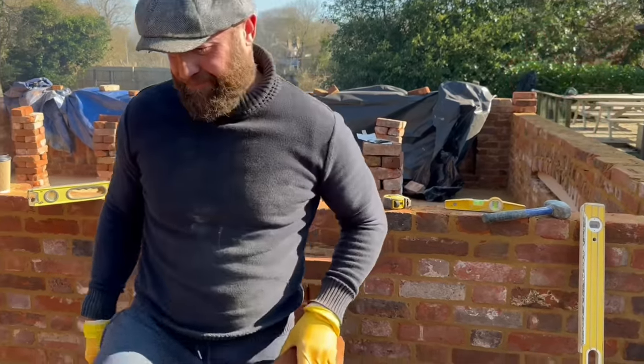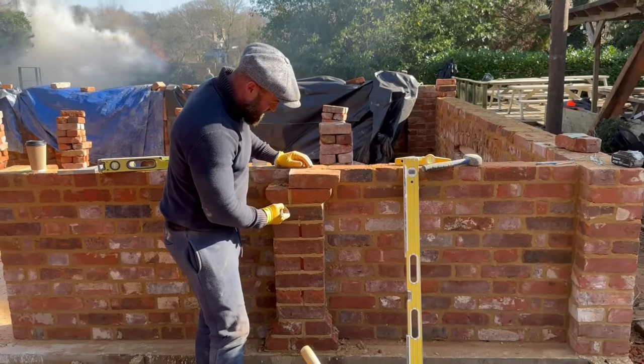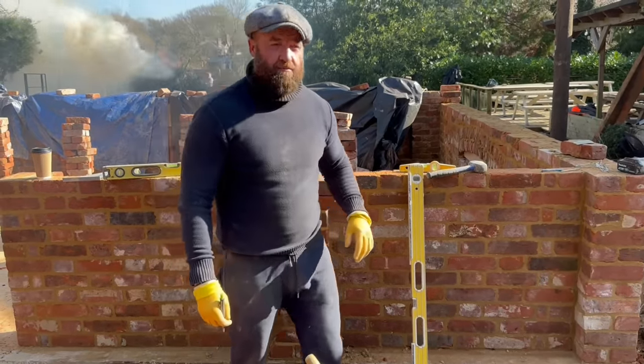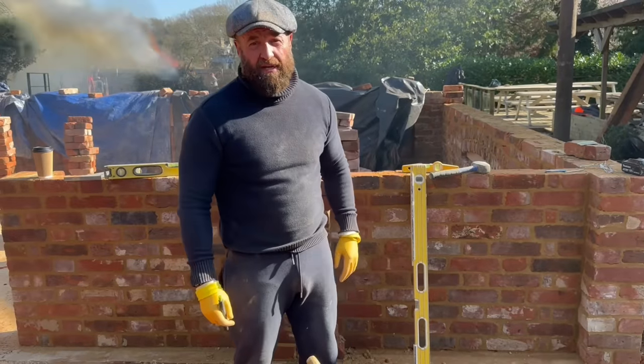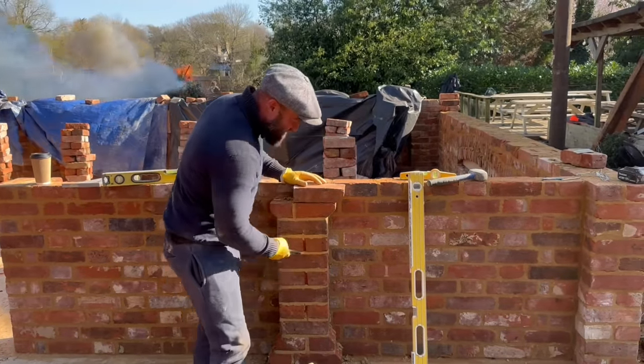That's cut. There is our quarter bond, this joint here, so you get a nice minimum third of brick, sorry, maximum third of brick should be cobbling for shield tip. So what I'm doing there is I'll open up with a plumb.